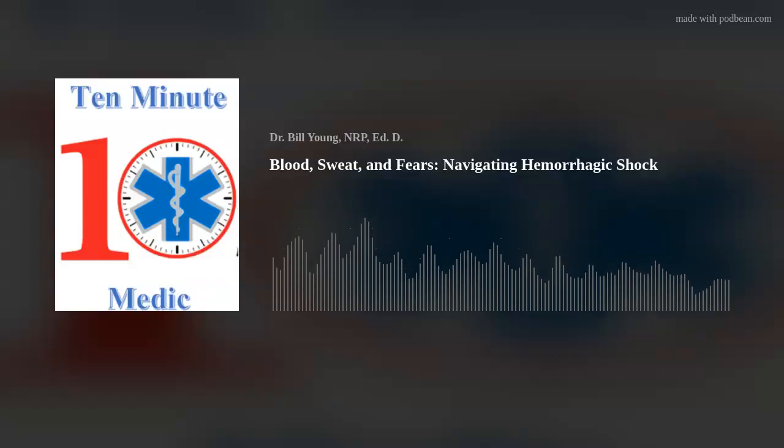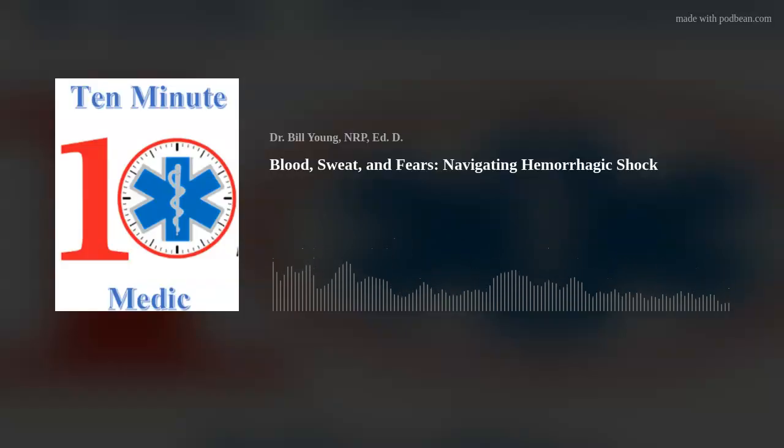Now, there are a few special considerations to keep in mind when assessing for hemorrhagic shock. Older patients may have a blunted compensatory response. They might not show the typical tachycardia of early shock, and their blood pressure might drop earlier in the process. Highly conditioned individuals, such as athletes, might compensate better and for longer, potentially masking the early signs of shock.